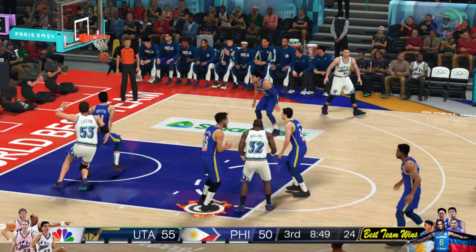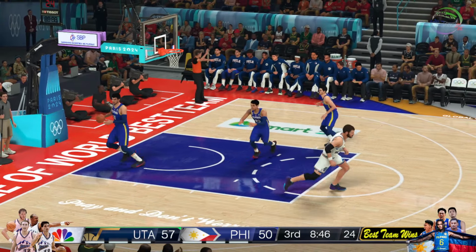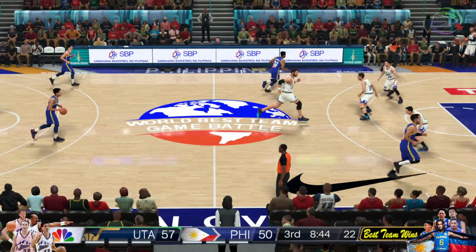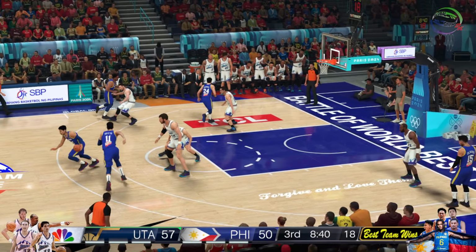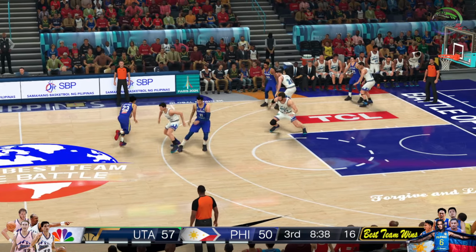Malone. Yet another possession they've managed to hold on to. They are really in control on offense. He really gets in perfect position for the follow. Just a terrific read.